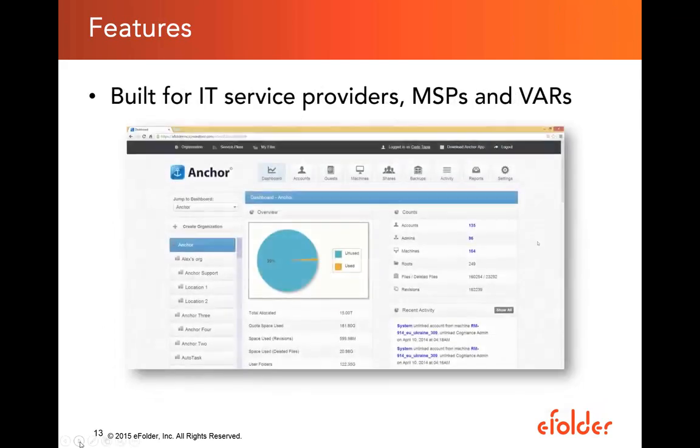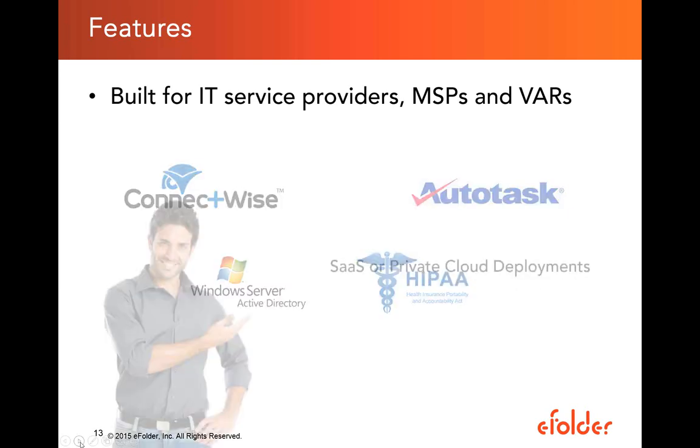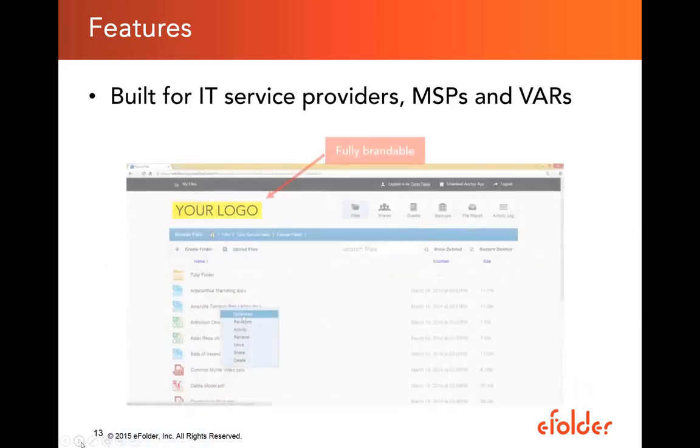So just to make some final comments here, Anchor was designed from the ground up for MSPs. We support ConnectWise and AutoTask integration, Active Directory integration for authentication, and the service is HIPAA compliant. Partners can elect to either leverage what we call the SaaS version of the product or the public cloud version of Anchor, where we include cloud storage in the eFolder cloud plus the software, or partners can license the private cloud version where you just license the software and you provision your own storage.